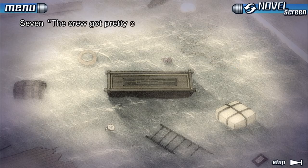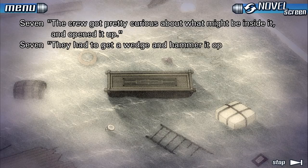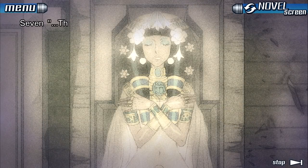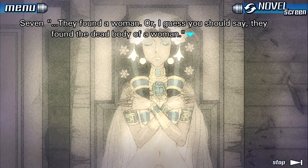The crew got pretty curious about what might be inside it and opened it up. They had to get a wedge and hammer it open. It was so well made. They found a woman, or I guess you should say they found the dead body of a woman. And given the apparel, this might be the person June was talking about earlier.